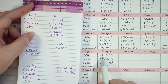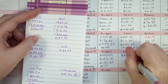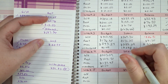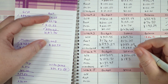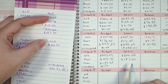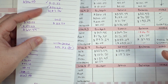So here I have $203.09, and I spent $306.05. So I'm definitely over budget here. I'm way over budget on restaurants. You'll see how much I have left for the next week. Thankfully, we're in Lent and we're not going to have a need to spend a whole lot out of that. So $187.56. The restaurants, I do think for the month we will be over budget. You'll see that in just a second too.